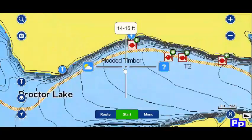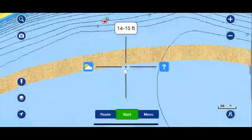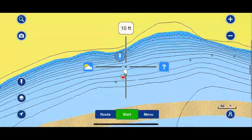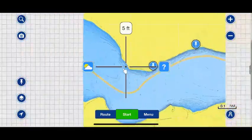Then we're getting up here. It's starting to get a lot shallower. Just a couple more spots to show you. One was going to be right here. It's right where that fish attractor is, but there's also a little point that comes out there too that you could look at. Not much there. And then right here as well.